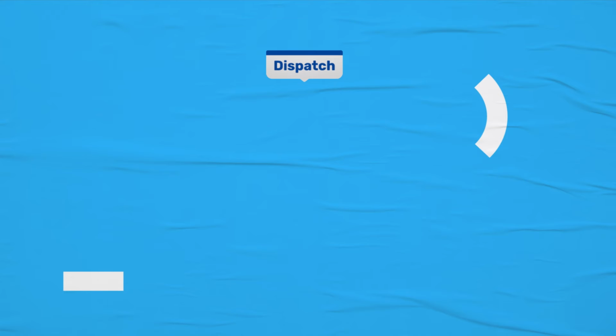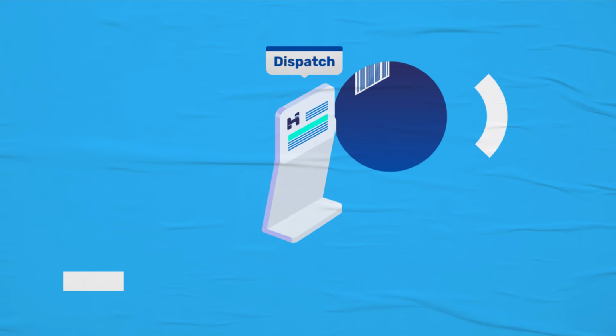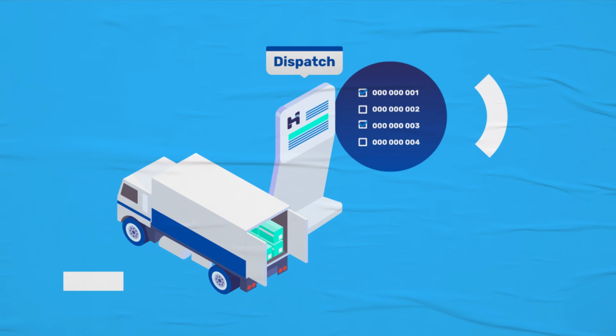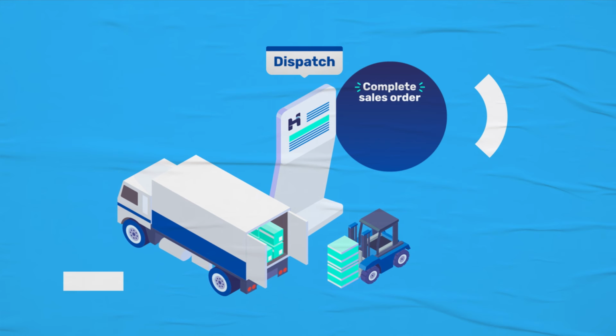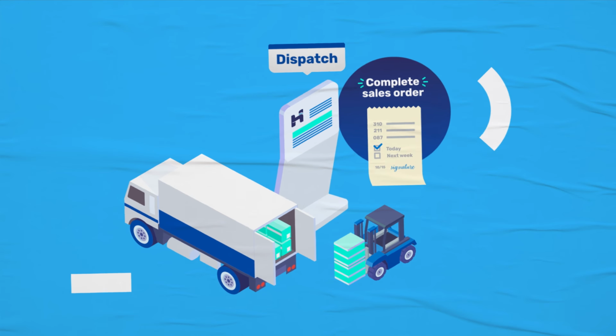Dispatch. Complete sales order with assigned dispatch date. Log on to Kiosk and choose desired SO. Scan items, record quantities and print labels. Record batch information. Choose from a list of available batches. Finalize by completing quality checks and recording signature. Order has been processed, batch information has been recorded and items have been dispatched and removed from stock.